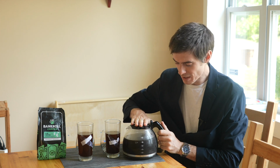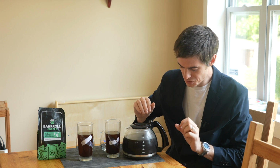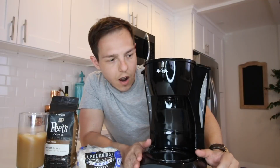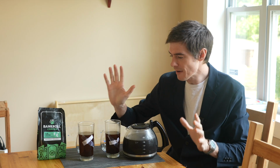Now, I put in 12 cups worth of water, but it comes down to just about 11 cups once the machine's done its thing. I wasn't able to get a Mr. Coffee like Graham uses, so I had to settle for a Hamilton Beach. I hope that's okay. And just for your reference as well, these glasses are 1 serving, okay?